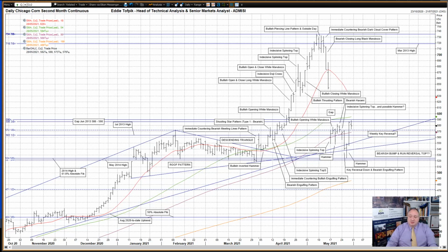Anyway, the drop slowed last week in between the short medium moving average overhead, currently at 595, and the medium moving average below, currently 568. However, this week the market took a further trip lower with a key reversal down and bearish engulfing pattern on Tuesday. Yet this drop was seemingly not held, as the very next day we had a hammer pattern, usually seen as a bullish reversal, and based on the important combination of the 2014 high and the 61.8% absolute Fibonacci line, both at 525.